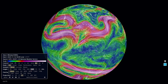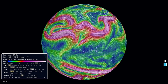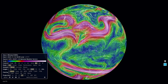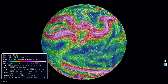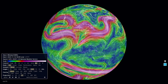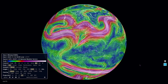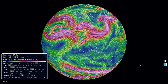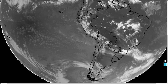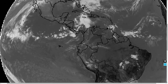Some huge bends happening here. Jet stream blowing backwards here off the coast of Oregon. That's interesting. Also, huge bends happening down here south of Mexico. Big snaky patterns here in the South Pacific as well. So some quite funky jet stream patterns happening there. And let's take a look at some imagery. So here is the clouds and fog wavelength, 3.9 micrometers infrared.